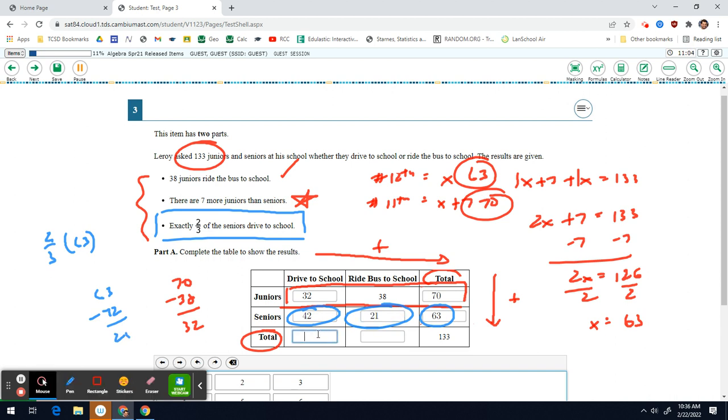And then now I'm going to add down. So I'm going to take 32 and add it to 42 to get 74. And I'm going to take 38 and add it to 21 to get 59. And just as a quick check, you could do 74 plus 59, and that is 133. So I'm confident that that table is now correctly filled out.